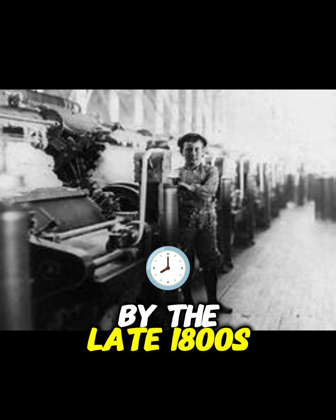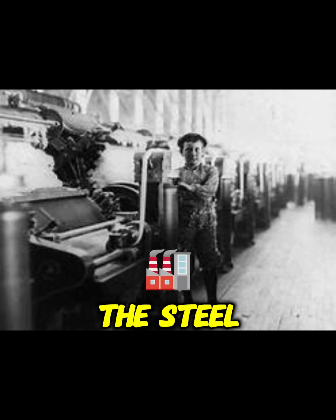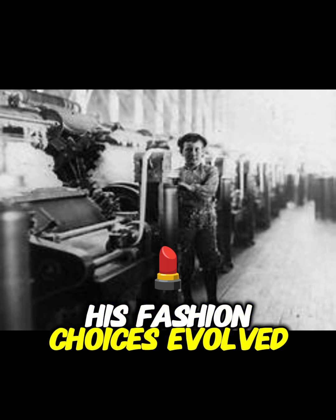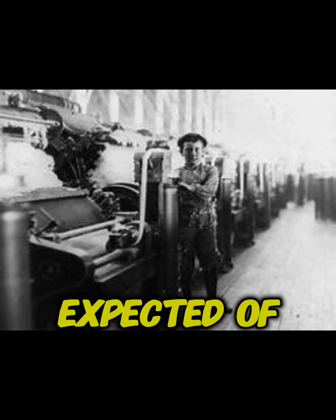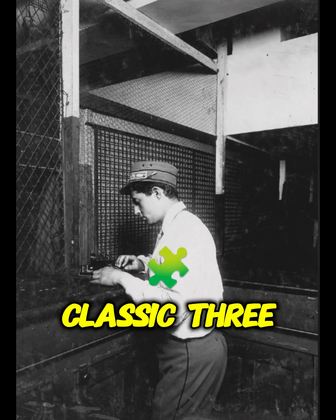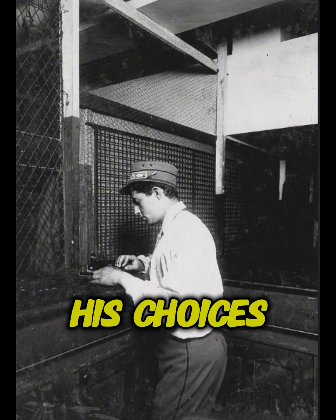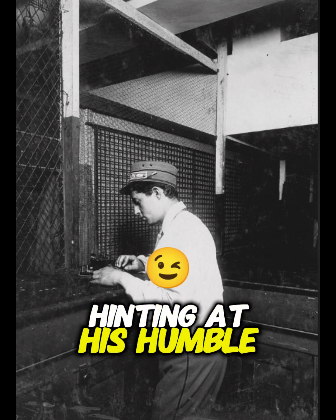By the late 1800s, Carnegie had established himself as a titan in the steel industry, becoming one of the wealthiest men in the world. His fashion choices evolved to match his status, embracing the tailored, refined look expected of the elite. Carnegie often wore classic three-piece suits with vests, but in contrast to his business peers, his choices retained a certain modesty, hinting at his humble roots.